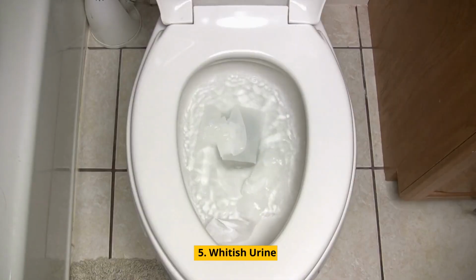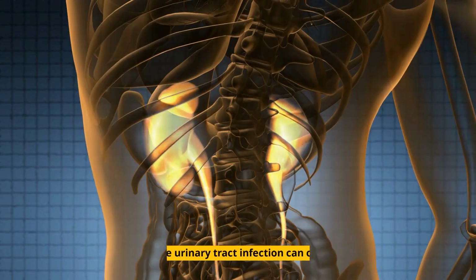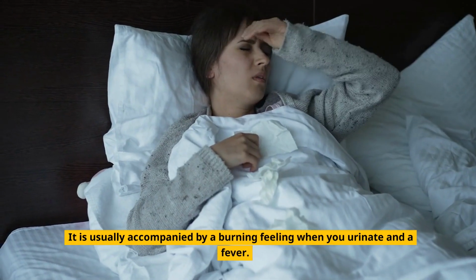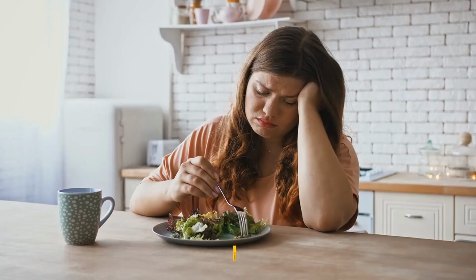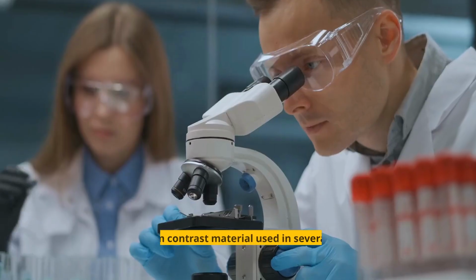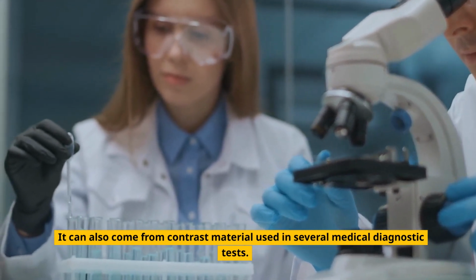5. Whitish urine. Albuminuria is another name for urine that looks white. A severe urinary tract infection can cause it. It is usually accompanied by a burning feeling when you urinate and a fever. 6. Green urine. A dangerous disorder known as green urine can be a result of your diet, medications, artificial dyes. It can also come from contrast material used in several medical diagnostic tests.